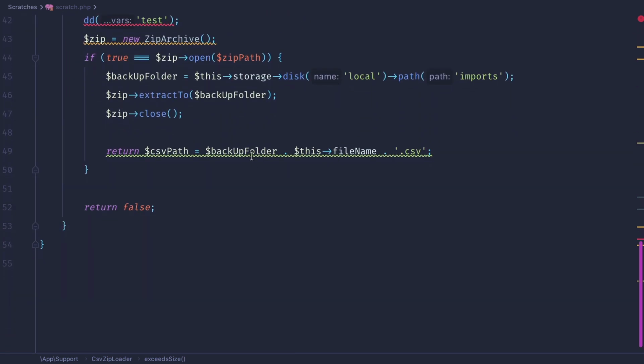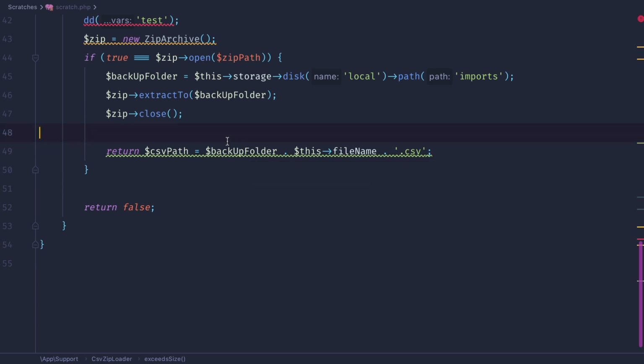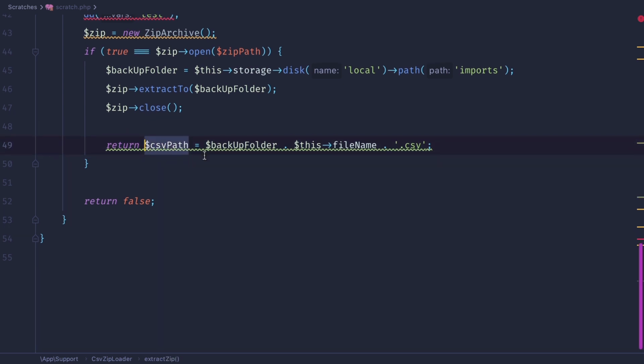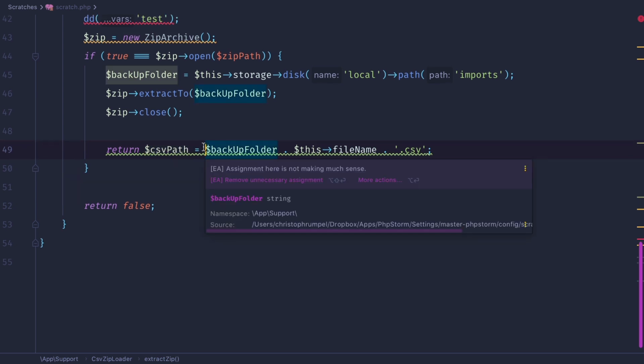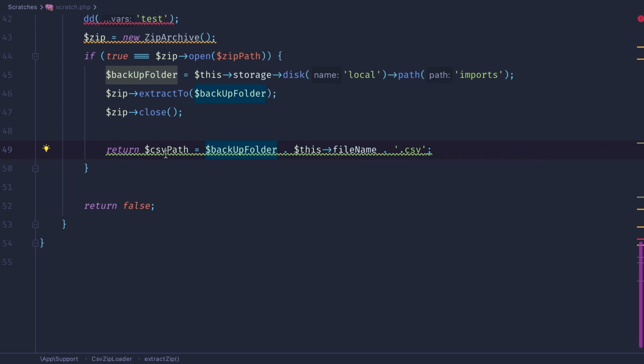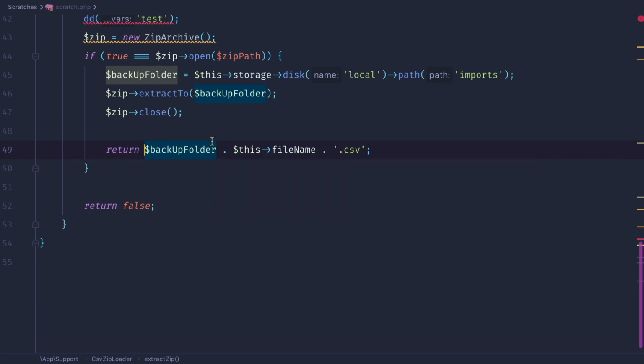And next here, down here we have another one. Let's see what our plugin is saying. Assignment here is not making much sense. So what it means is that we are assigning this string to this path here, but we don't use it anymore because we are directly returning it. So it doesn't make sense to keep this here, and we would get rid of this, because less code means less code to maintain and is better to read for everybody else. And these were just a few of the features that this plugin provides, and I really find it helpful. So please check this out here as well.